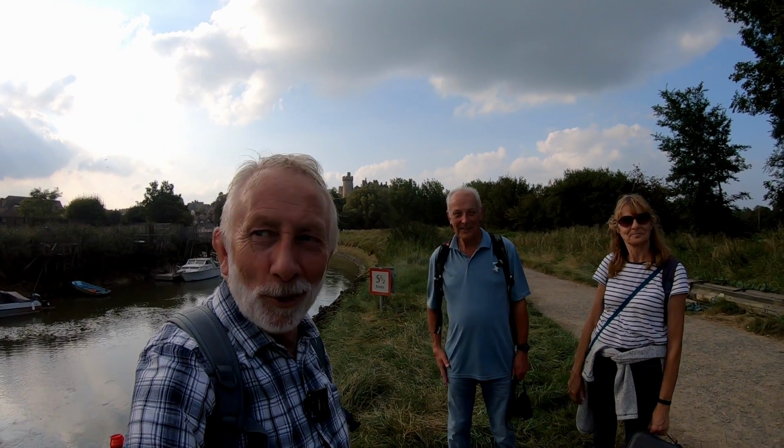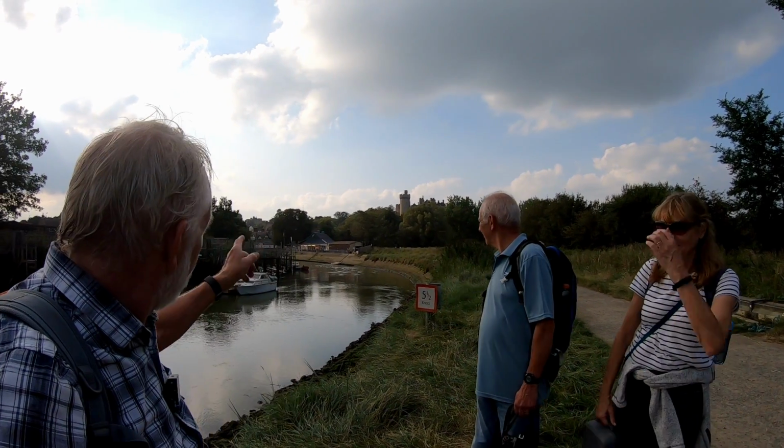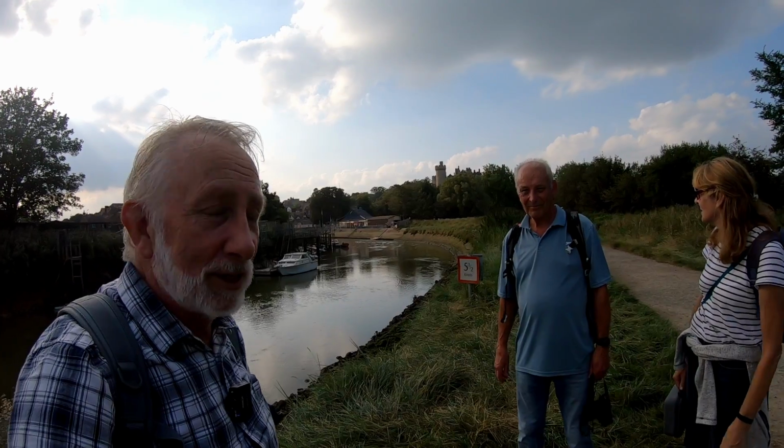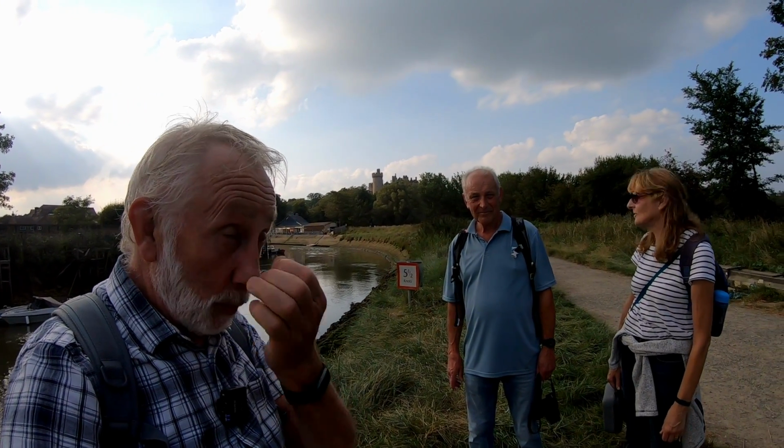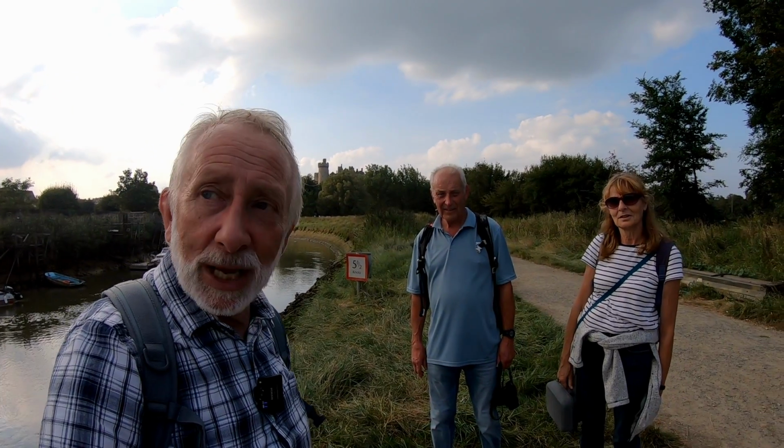What a walk, what a walk. We've got Arundel Castle behind us. We've got the cafe over there, which is shut, where we had a coffee earlier on before we started our walk, and we actually went past there to start it. We've finished now. This is the end of our walk.